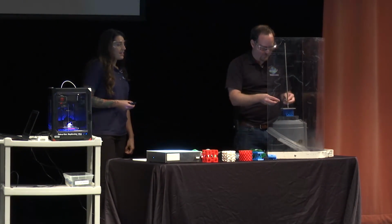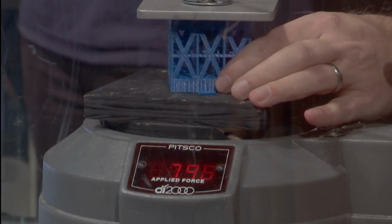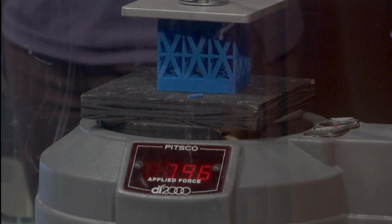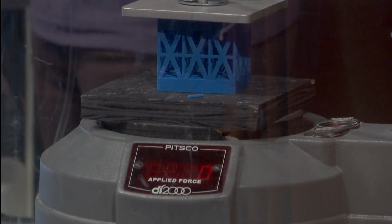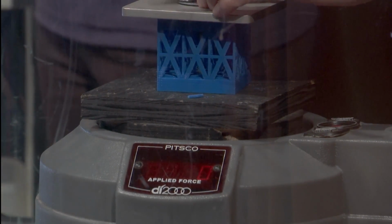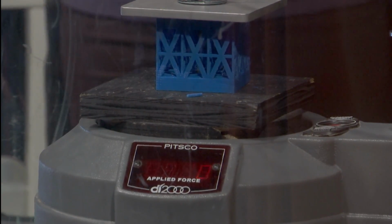So, Design C has a somewhat similar configuration to Design B. It has these crisscross lattices throughout it. It looks like some of these X's might be a little bit larger than the last one, and overall that height may be a little bit larger. So we're going to get a chance to compare what happens when you have it nice and short versus a little bit longer and taller. Okay, here we go.